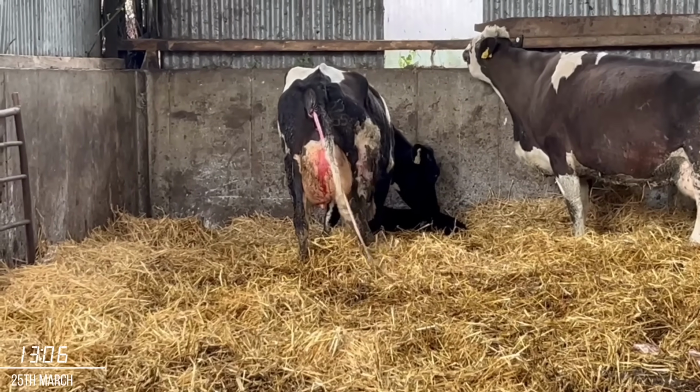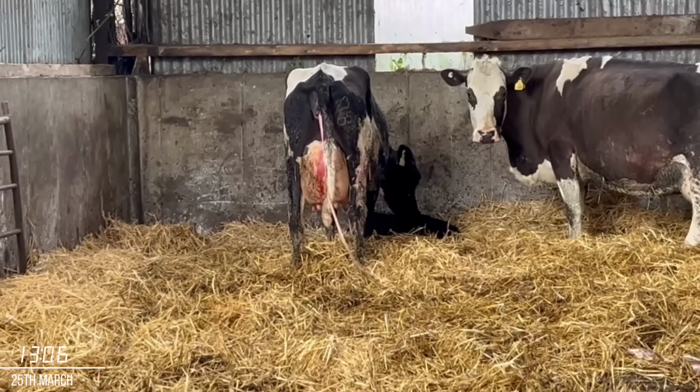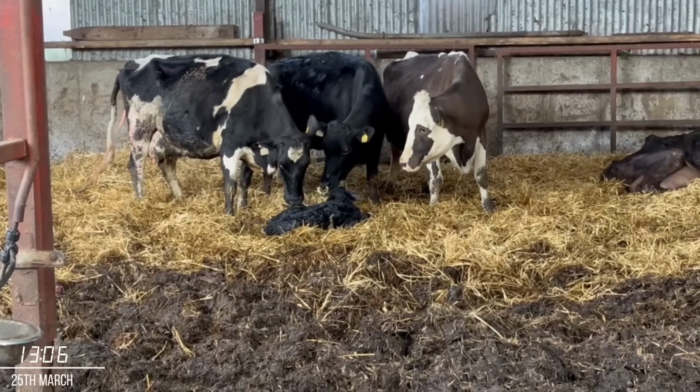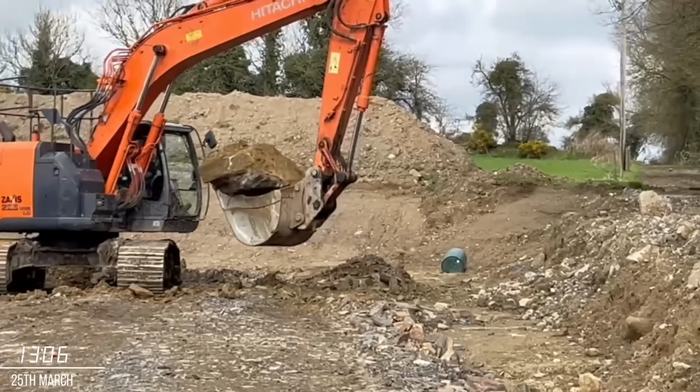Calving continues. Another second calver, which could be an Angus, it looks like from here on the ground. Another shorthorn, so it is. Heifer. Happy days. Some of the rock is coming out of the ground. Bloody hell.